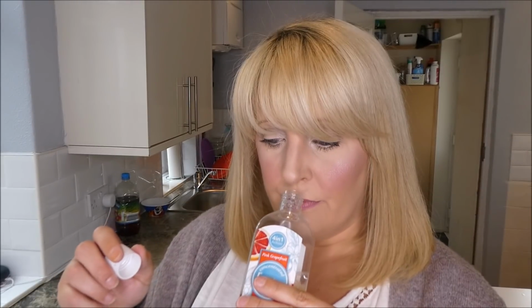So what do I think on this one? I like it, but again, the strength isn't there. I think this one is a great one if you can't find the scents. Like, I haven't found the pink grapefruit in the Flowora at the moment, which is one of the ones that I love this time of year because it's so fresh.